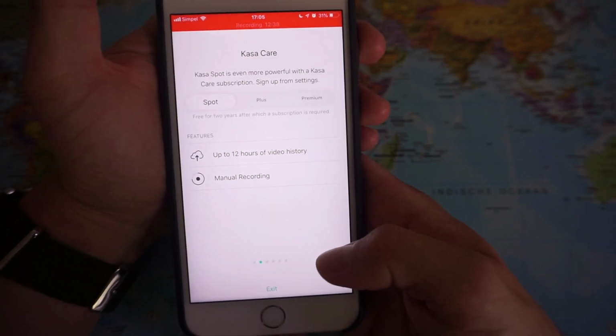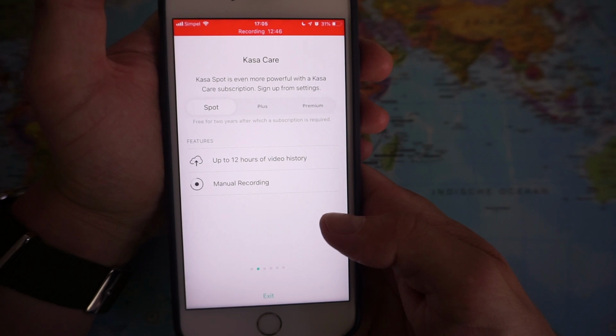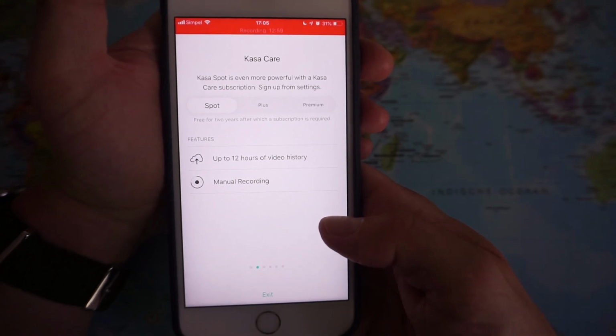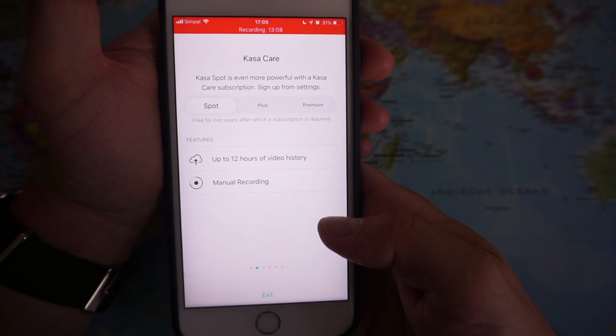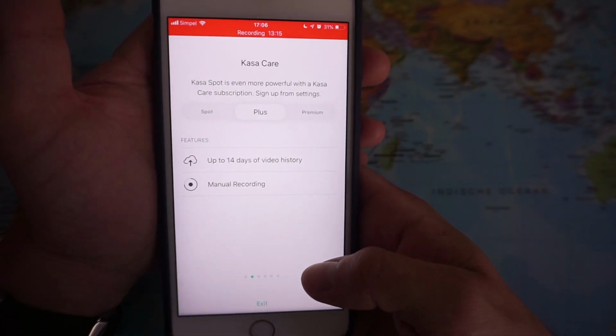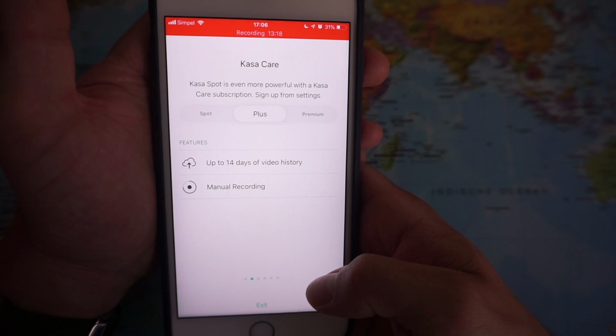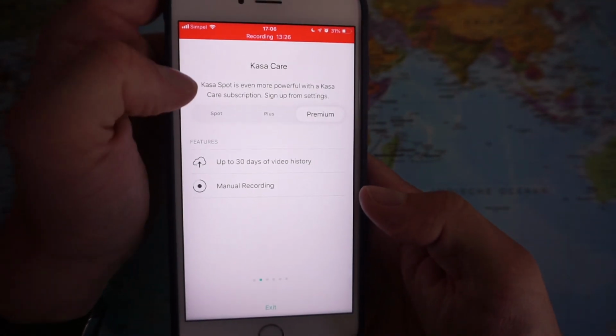So here we have information about the plans. The Kasa Spot is even more powerful with a Kasa Care subscription. Sign up from settings. So the Spot is free for the first 2 years, and after that, you will need a subscription. It features up to 12 hours of video history and it allows for manual recording. Let's have a closer look at the Plus. So the Plus has up to 14 days of video history, and I do think that will cost you quite a bit. And the Premium has up to 30 days.